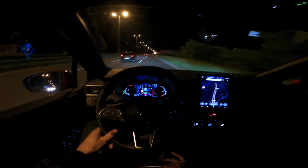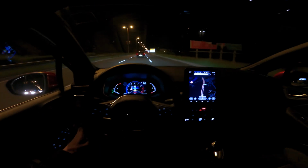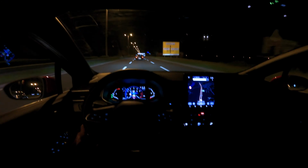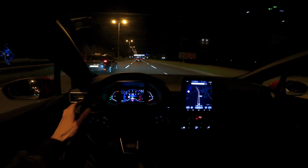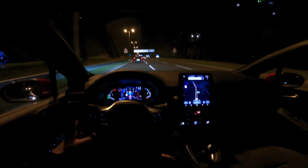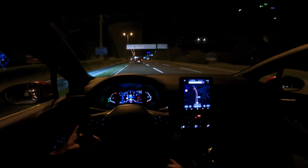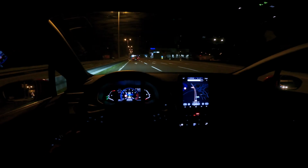We're gonna come to the part where there are no street lights, outside the city, so we can test the LED headlights in the dark. Another Clio. This is probably the 4th generation, but the wagon version, or the estate, as the British would say.